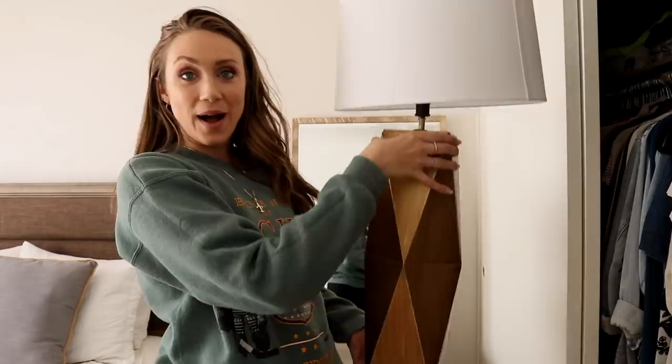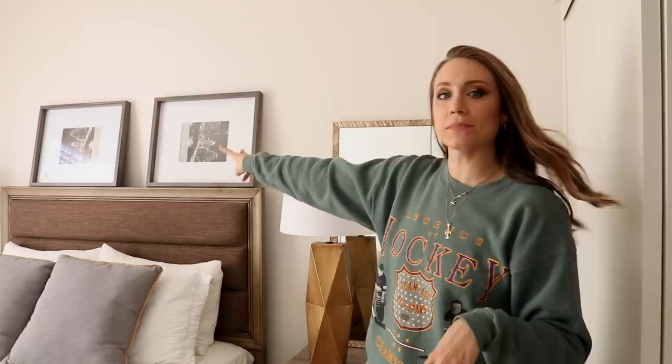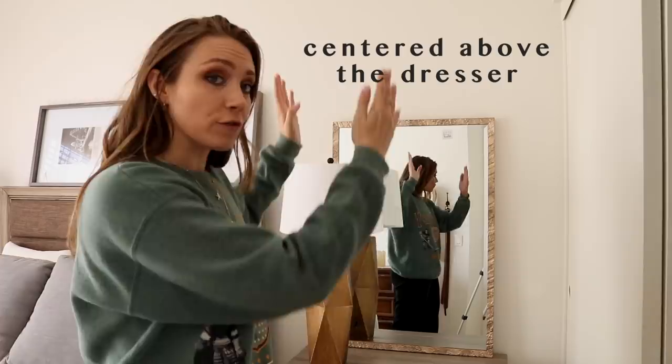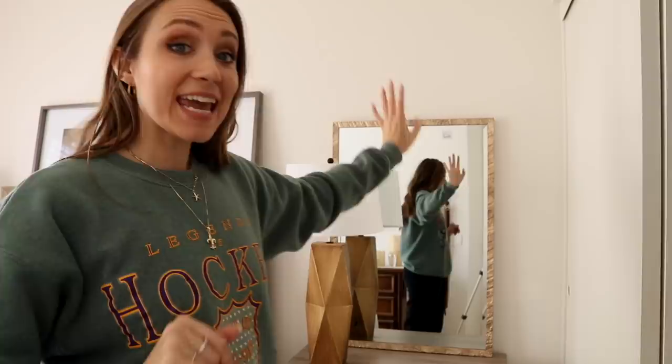So I have these other two frames that we got from HomeGoods too. They were $16.99 each. I'm about to paint some canvases in them to kind of tie in some of the bronzy stuff. And because I'm going to be putting two of those above the bed, I definitely think that this mirror should be centered in front of the wall. Originally in my head, it was definitely going to be off center because of the lamp, but it's definitely going in the center. So before I hang that, I'm gonna be an artiste.